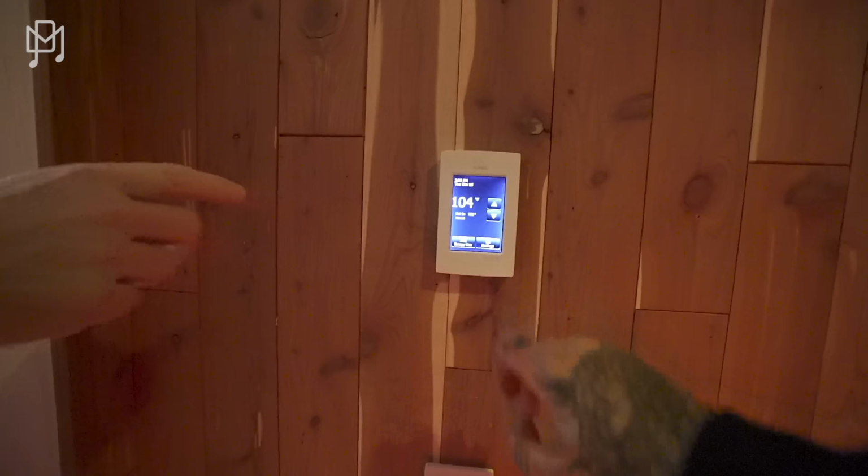Look, mate, this is the floor temperature, 104 degrees. And you make this incredibly hot in here. It's like a sauna. What are you doing? Touching. So this is one of those futuristic things that's supposed to be incredibly healthy for you.